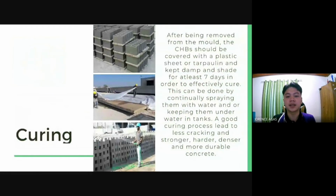So next is curing. After being removed from the mold, the CHB should be covered with a plastic sheet or tarpaulin and kept damp and shaded for at least 7 days in order to effectively cure. This can be done by continually spraying them with water and or keeping them under water in tanks. A good curing process leads to less cracking, and stronger, harder, denser, and more durable concrete.